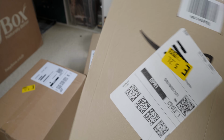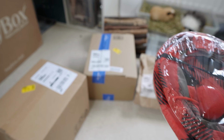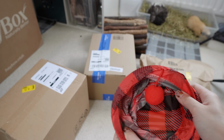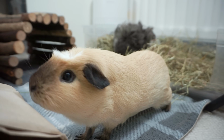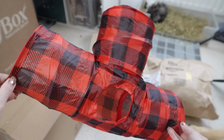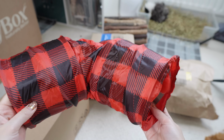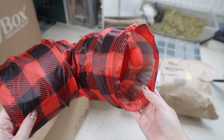Next up is this one. Okay, as I suspected. I just had to hold it together because I think it's going to burst apart. So this, okay. Oh, right, okay. Interesting. Not quite how I envisaged it. This is a tunnel that I think the guinea pigs are going to enjoy a lot. On first impressions, it's a bit smaller and it's also made out of a different fabric than I thought it would be, but we'll see how they get on with it.